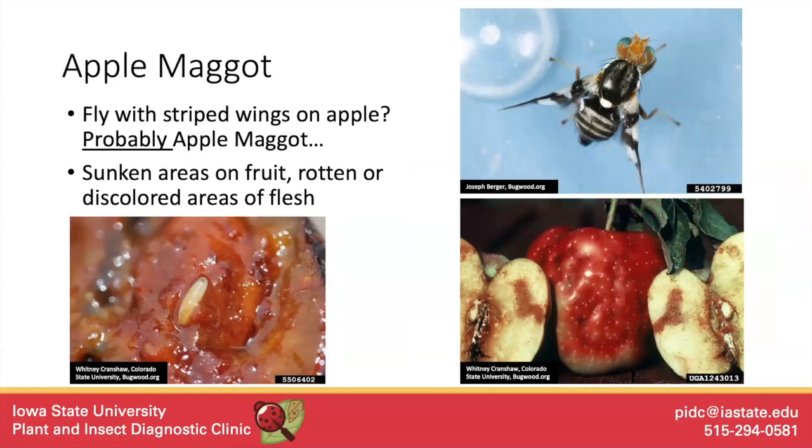So apple maggot is next. I did get a couple of samples of apple maggot this year, or in 2023, which is why I put this in here. A good identification characteristic is that if you're seeing a small fly that has striped wings and a striped body on an apple, it's probably apple maggot. There are theoretically some other options out there, but apple maggot is without a doubt the most common one that we're seeing in Iowa, at least from what I've read.